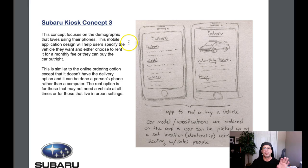Okay, kiosk concept number 3. Now this is using their phones. So as I was saying, don't forget, this is the demographic that loves using their phones, and that's huge because the younger audience is definitely more prone to use their phone than a middle age to elderly audience, which is just not comfortable using a phone the way that younger generations are. So this is a great approach.